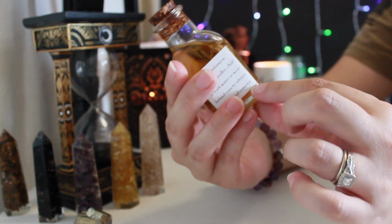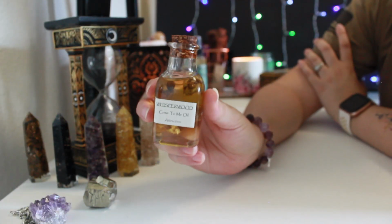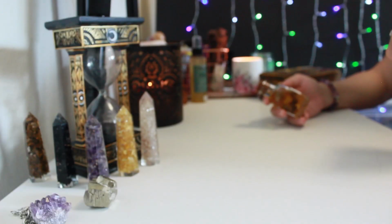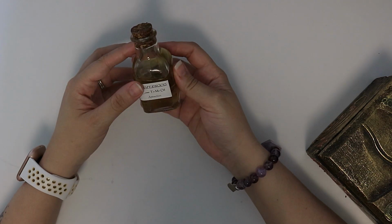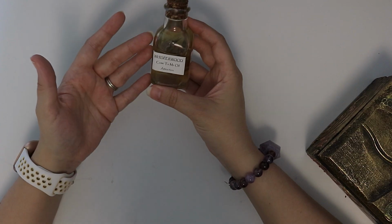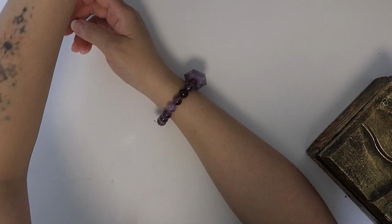I think what it has in the bottom is salt. It really looks like that when you shake it. Could be sugar, because it is a Come To Me oil. Come To Me oil is not only used for attracting love, but for attracting a lot of things that you want to come to you: money, respect, good luck, things like that. So it's almost all-purpose. I say almost because you don't want to attract everything. You don't want to attract bad luck. Maybe you want to break a hex, so it's not going to be for that. But it is a very versatile oil.